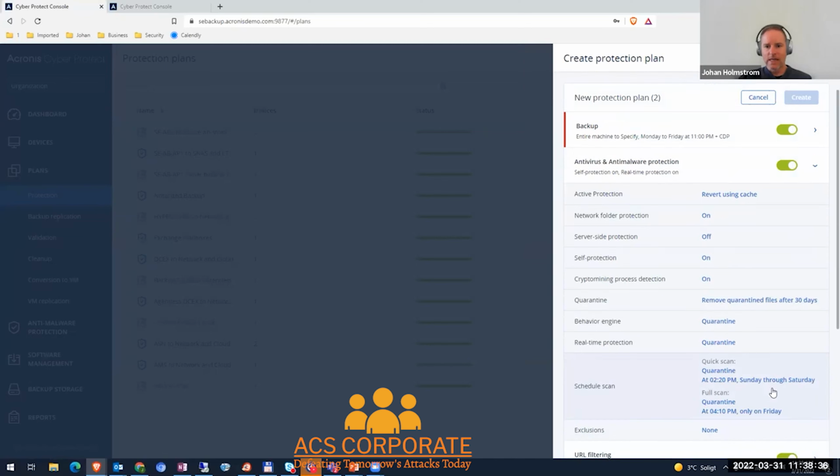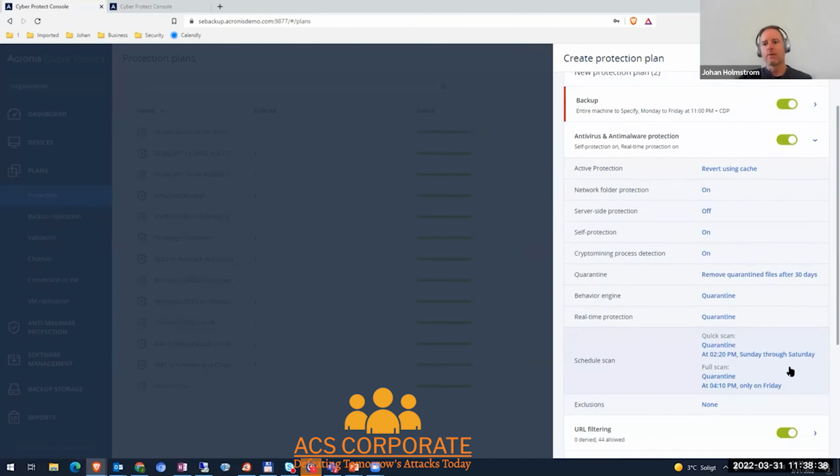And you can specify the schedule scan for this one as you see fit, right? With all these different schedule times, what I would recommend is that you run your backups at one time, you run the anti-malware protection scanning at another time, and you run the patch management part at another time as well.